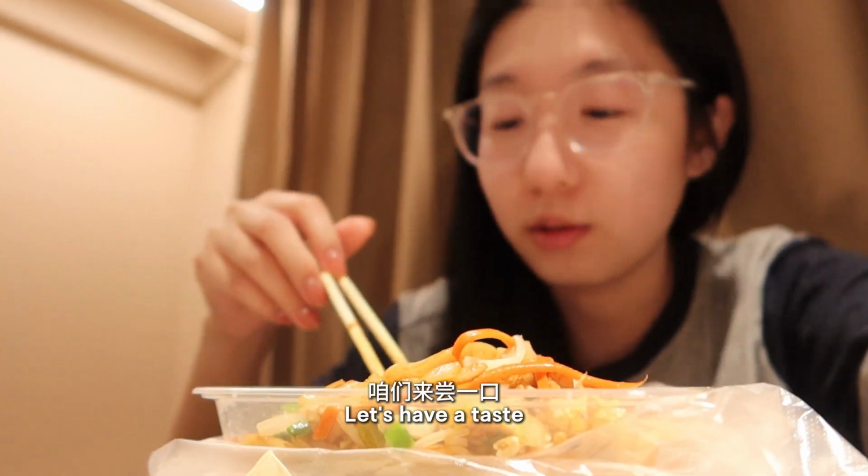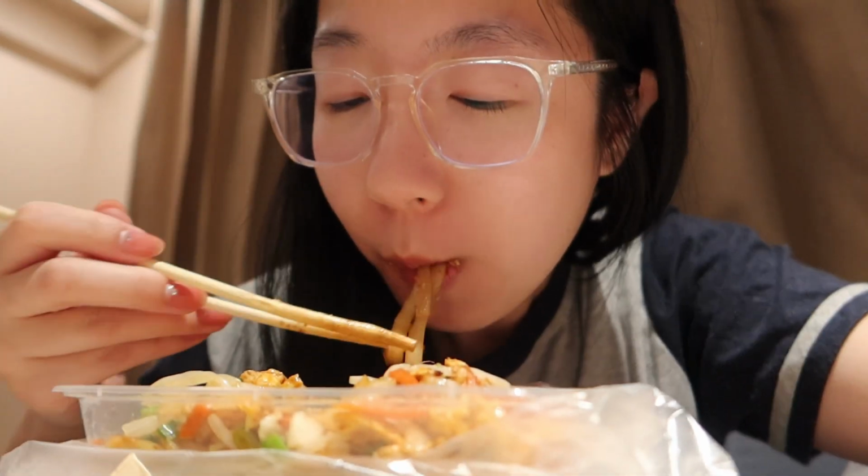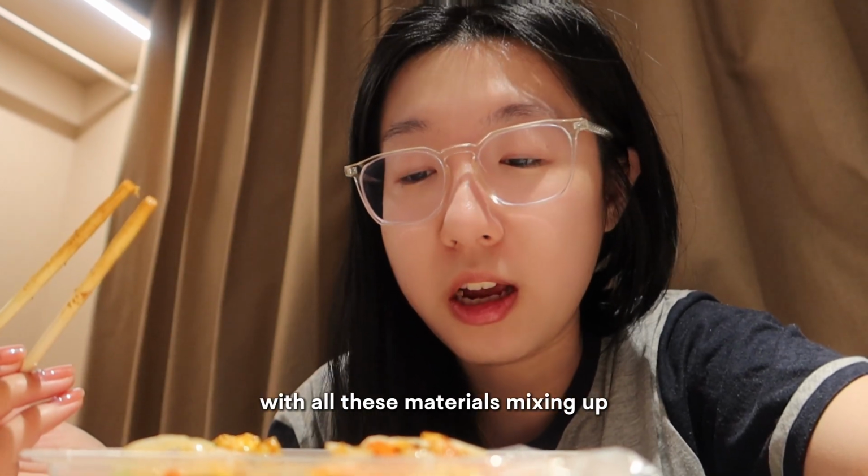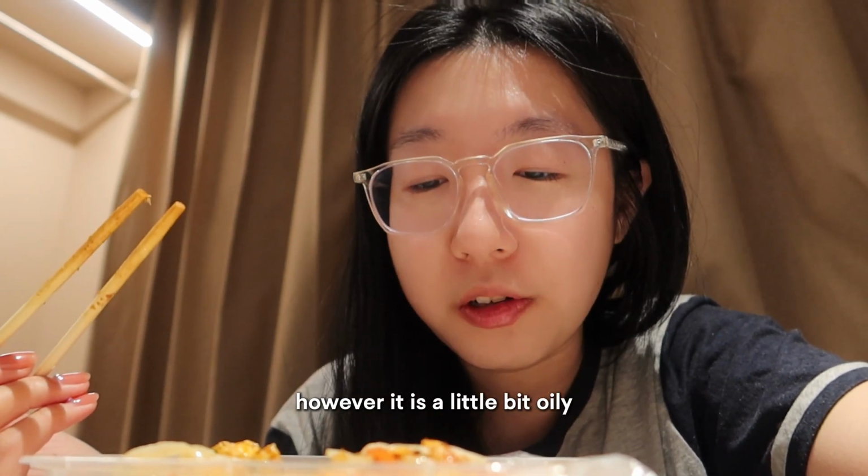Let's have a little taste. Tastes generally pretty good with all these materials mixing up. However, it is a little bit oily. Cheers.